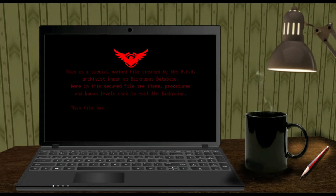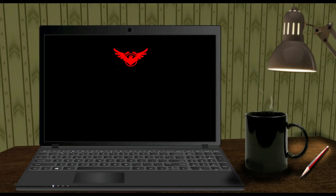This file has a level red clearance for overseers and authorized personnel. If you are seeing this, it is marked for your eyes only. Method 1. Guess Your Weight.